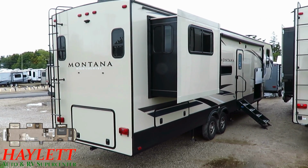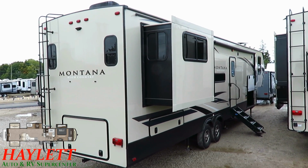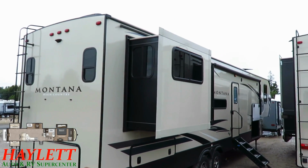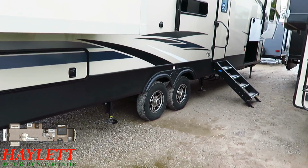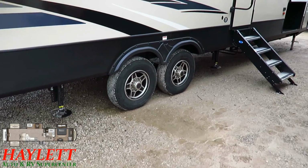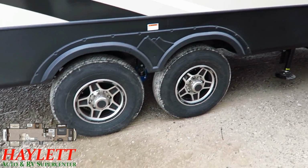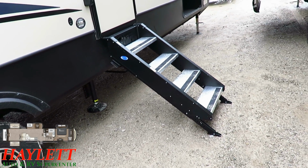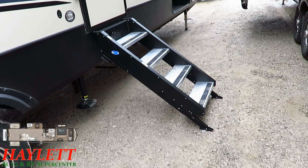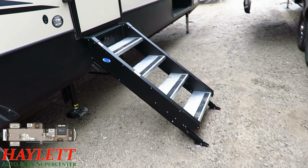They do a lot of ands instead of ors on the Montana High Country series. Like, they have not just a walkable roof, but walkable slide boxes. They really go all out here. Bigger 16-inch radial tires with a road armor suspension system between to give you a smoother, easier experience getting to your destination. And it wasn't too long ago, from the time of this filming anyway, that they updated to the MORryde steps on the Montana High Country series, previously found only on Big Luxury Montana.